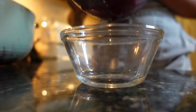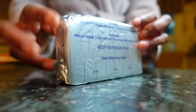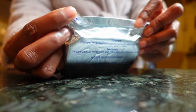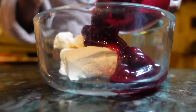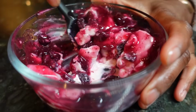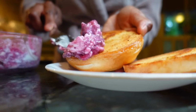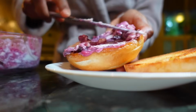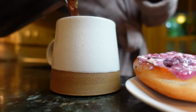You'll likely have some filling that doesn't quite give you enough to fill one of your jars, so what I did is tuck it in the fridge, and the next morning I made a blueberry cream cheese filling spread. Sure, you can buy this at the store, but do you actually see real fruit like this in that cream cheese? Lemon blueberry cream cheese spread across a buttered bagel alongside a cup of coffee is certainly the way to have a good morning.